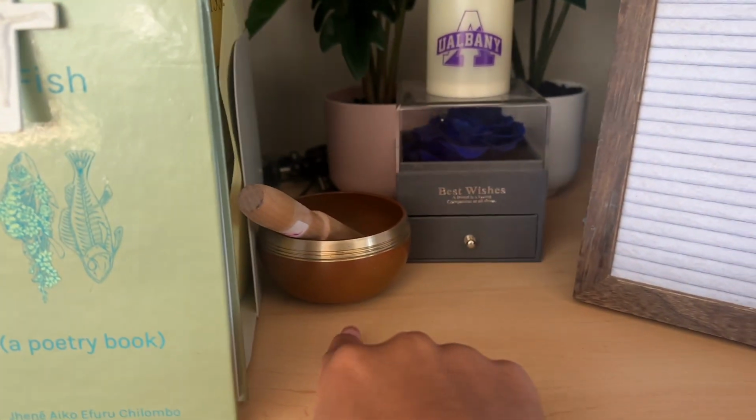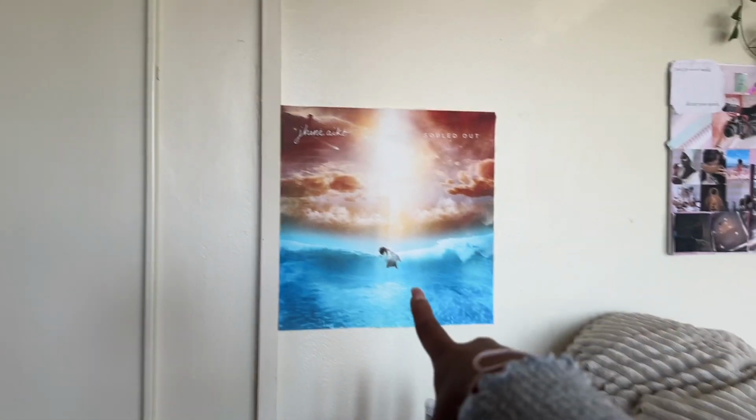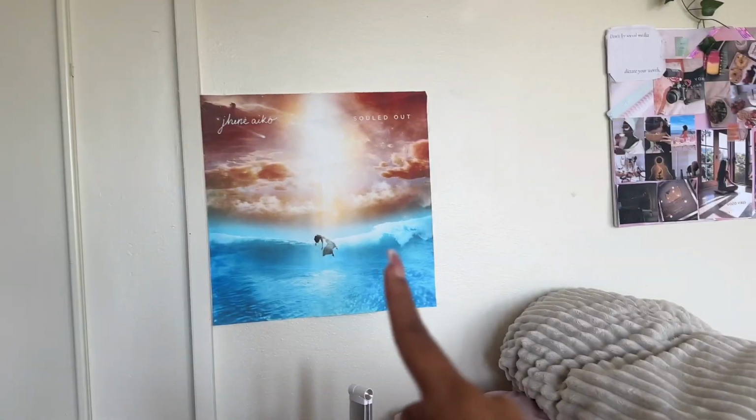Then I have my sound bowl over here. Okay, so that concludes this part of my dorm. Okay, so now let me show y'all my walls. So I have this Jhené Aiko poster, my favorite Jhené Aiko album. I love her, but this is my favorite album.